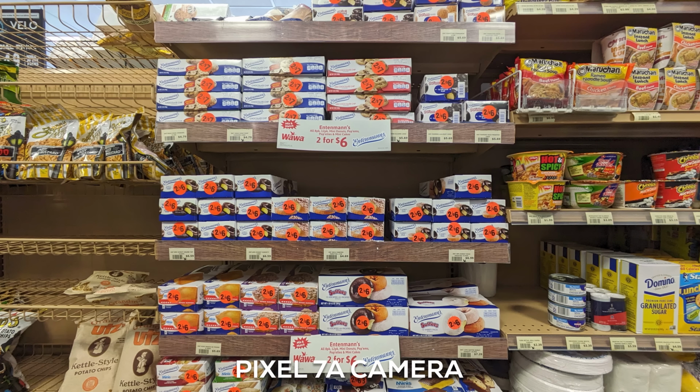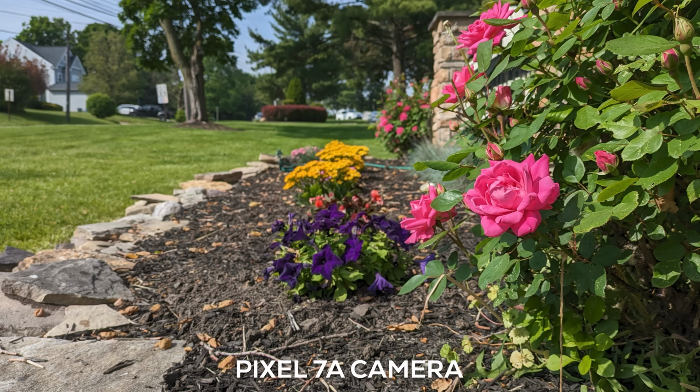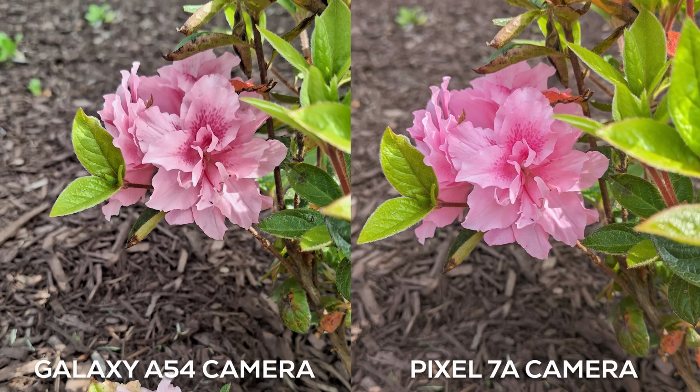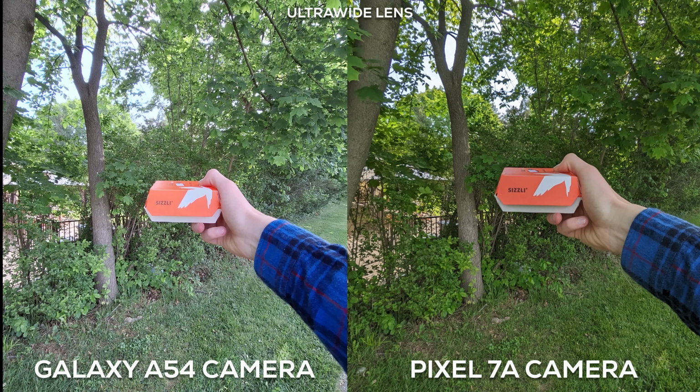Obviously, I had to start off at Wawa, and you can see generally the Galaxy is more saturated. This flower photo is another great example of where the Pixel does look more natural, but sometimes if you want a more vibrant photo, the Galaxy does a great job. Here you can see the Galaxy is a little sharper and a little bit more contrasty, but in other situations, the Pixel tends to be more consistent with lighting, with color, with contrast, and looks more real in my opinion.